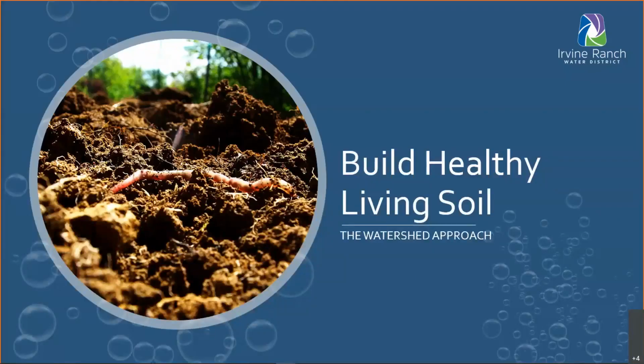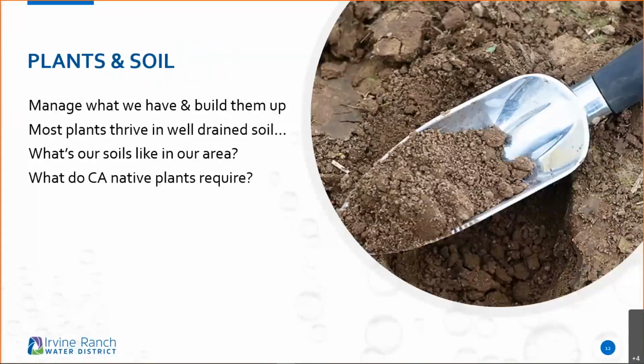Now, one of the key things with the watershed approach is we do have to look at our soils. It's not an easy task, but building a healthy soil is something that we can do with our landscaping practices throughout the year. It's going to take time, but we can do that slowly but surely. We have to manage what we have, of course.